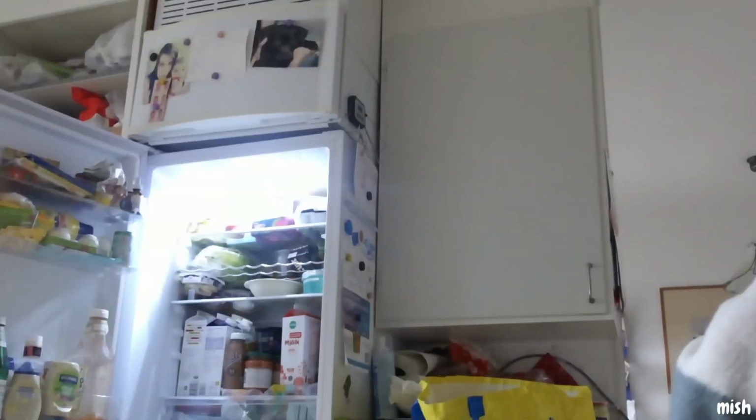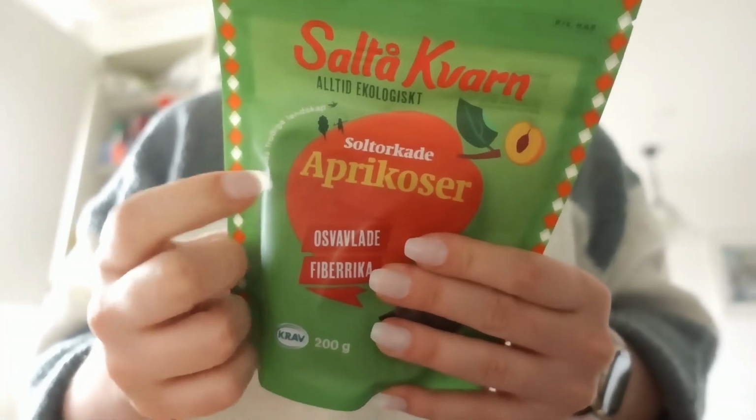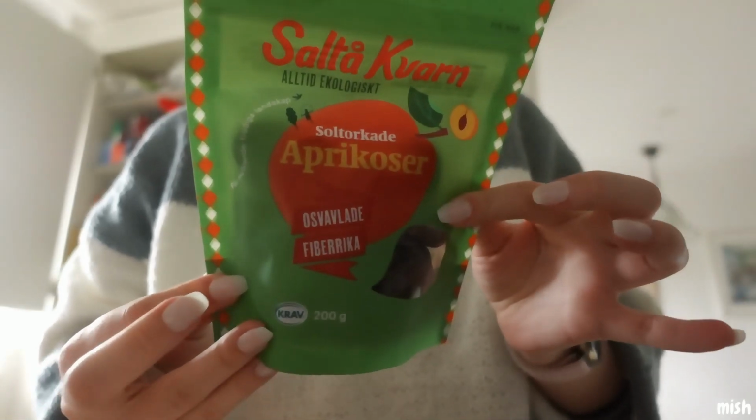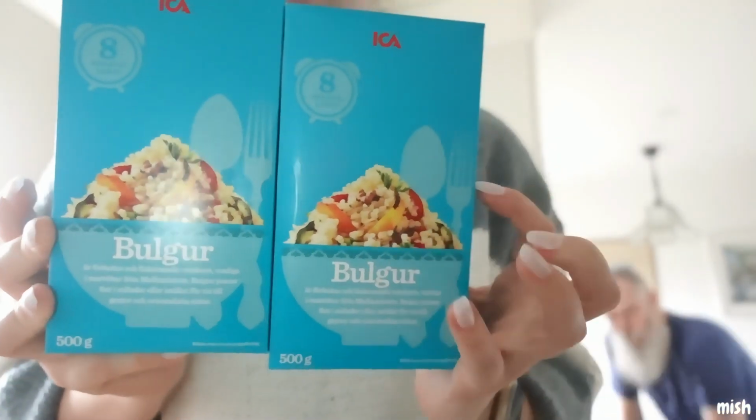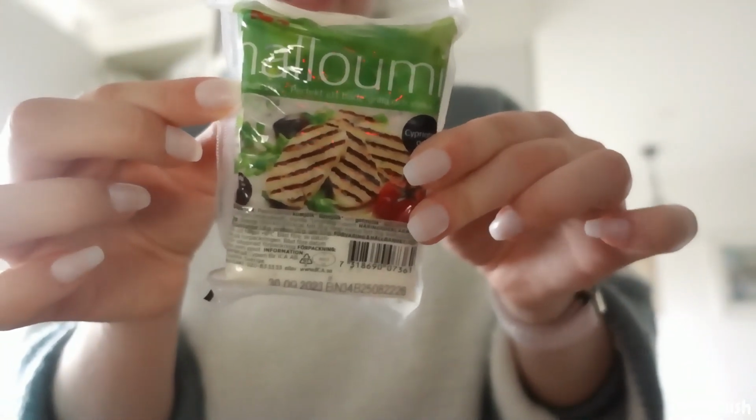Avocado! I got 3 mango. They were really cheap now, so I got 3. Really good. I keep saying really good to everything. This is sun-dried apricots. Organic apricots. We got this. We got tofu. Halloumi.